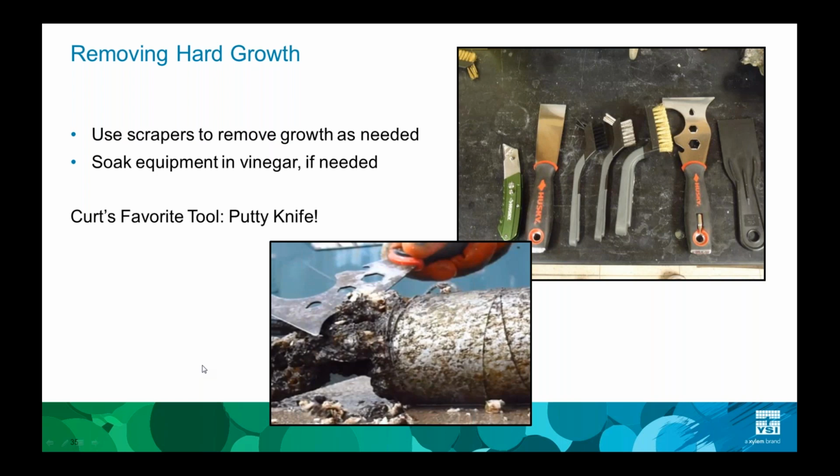If the hard fouling is too difficult to remove, remember, you can do an overnight soaking in white vinegar or a short soaking in 1 molar HCl solution, no longer than 15 to 20 minutes in the HCl solution. This is one of the reasons that I prefer to use the white vinegar over HCl. If you walk away and forget, get busy doing something else, and leave your sonde soaking in vinegar, it's not going to damage the sonde and sensors.